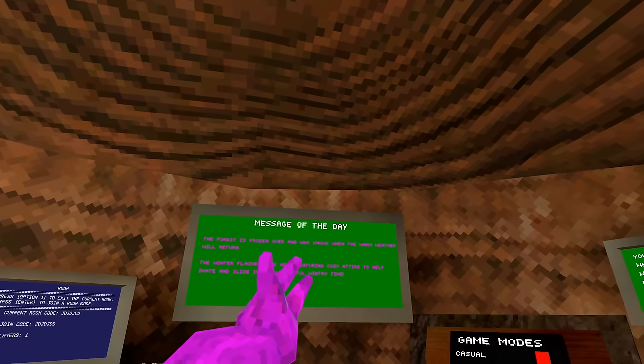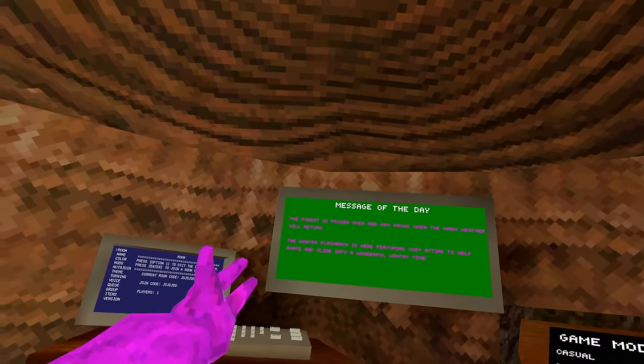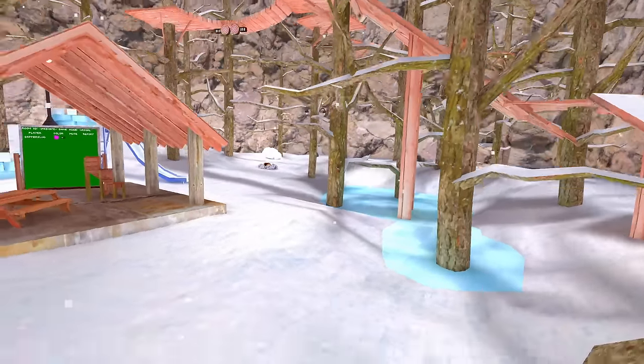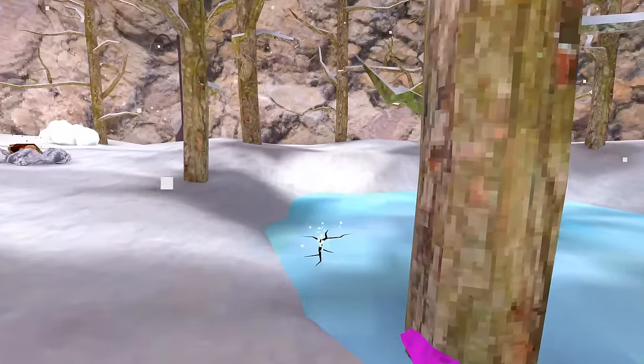There's a new message of the day. The forest is frozen over, and who knows when the warm weather will return. The Winter Flashback is here featuring cozy attire to help skate and slide into a wonderful wintry time. So it said the forest froze over, but it already froze over before. Oh, what's this? All right, so there's a crack.